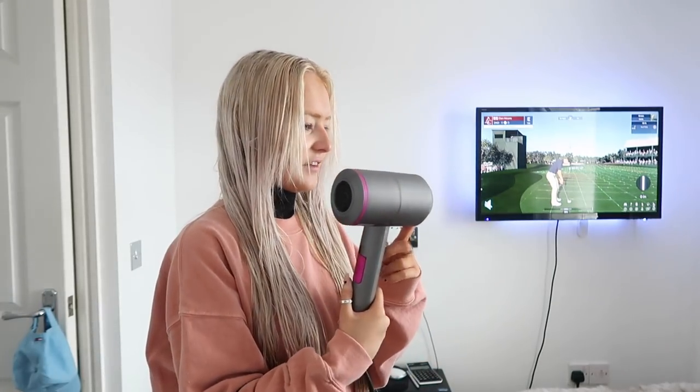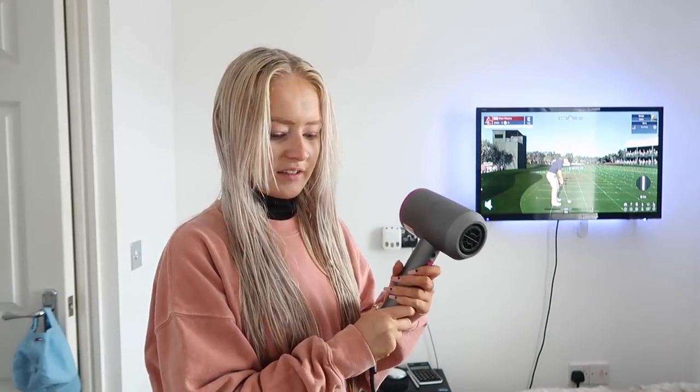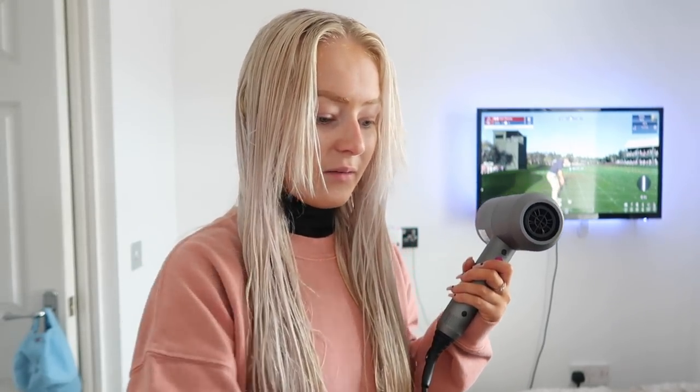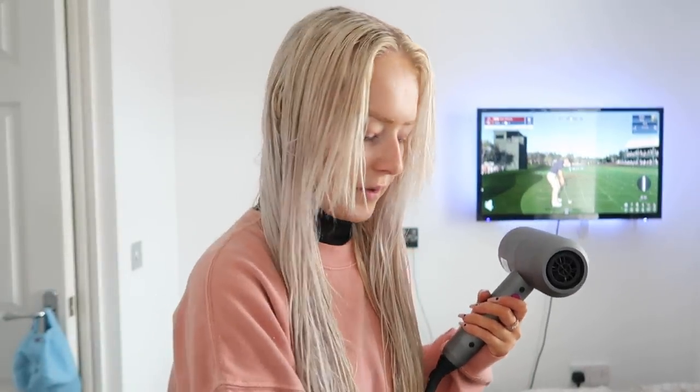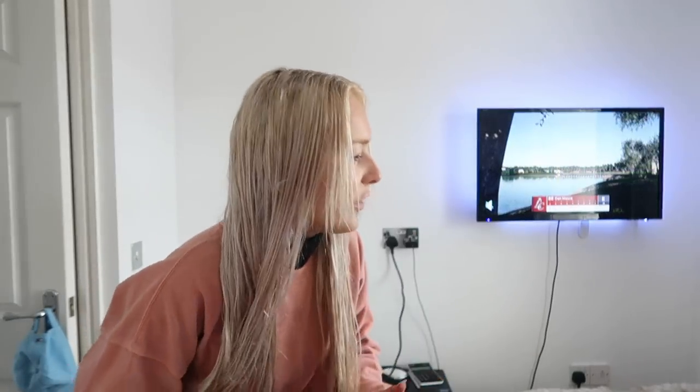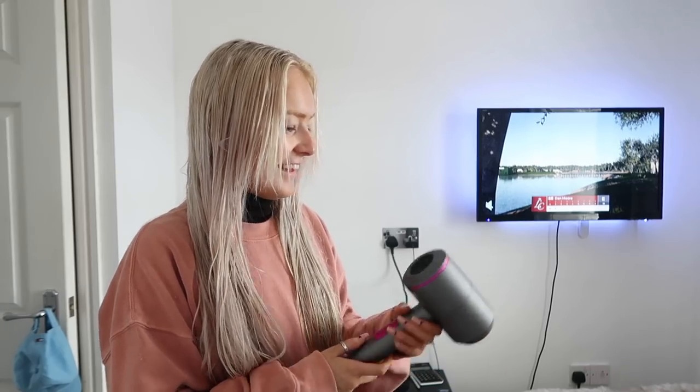Do I put anything on the end of here? Or can I just use it like this? It has so many different things that come with it. It's for a pen, isn't it? A pen? Or like to curl it. Yeah, I think that's allowed. It's definitely not the one for me. I think I can use it just like this. I don't know which end. Oh, that is powerful. Is it? Yeah. That's good.